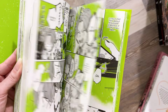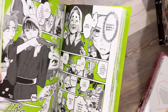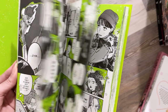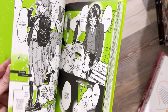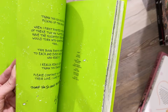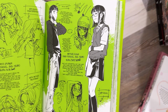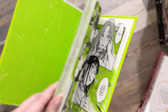I love the green throughout the whole story. But I'm a huge fan of her Uncle Joe. But their story is really sweet, and I'm looking forward to the story continuing.